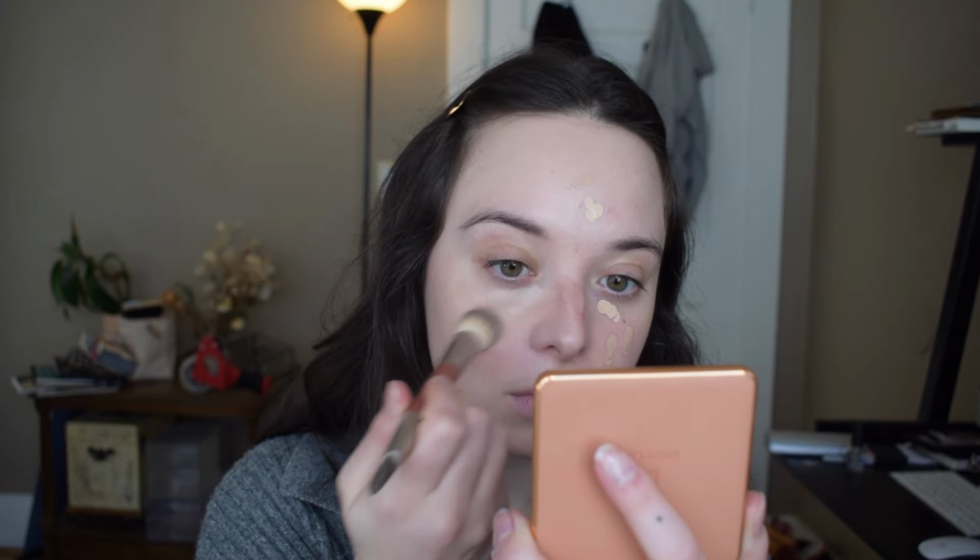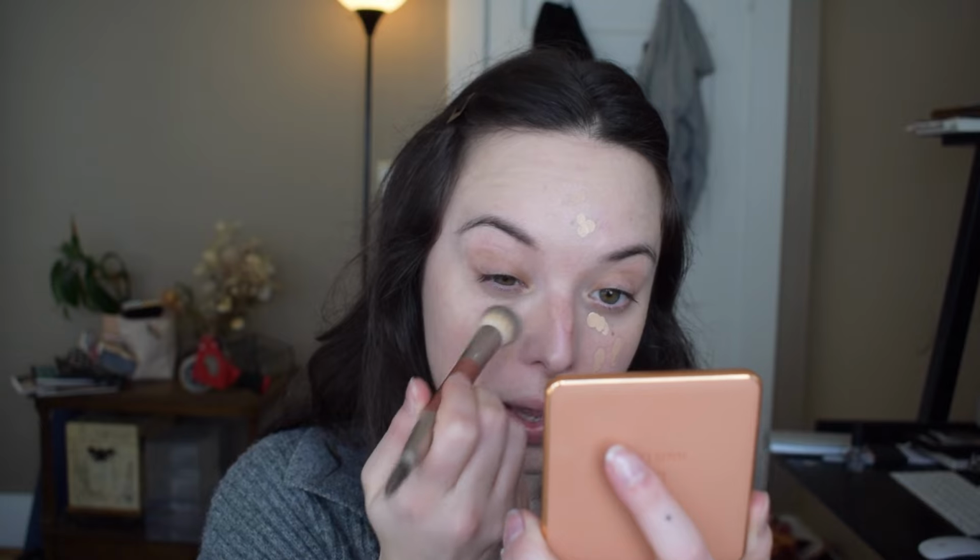Anyways, I'm just gonna take my concealer brush and buff that into the skin. Oh my god, hair. And I find that mixing these two colors creates the perfect shade match for me. Who said we're done concealing?